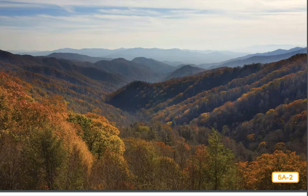The forest you are going to learn about today is a temperate deciduous forest. Listen carefully to learn what a temperate deciduous forest is.